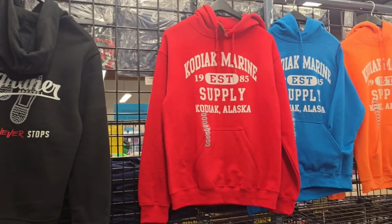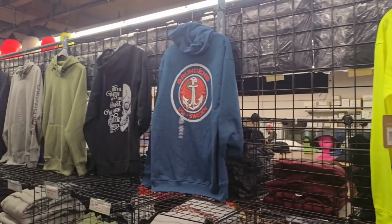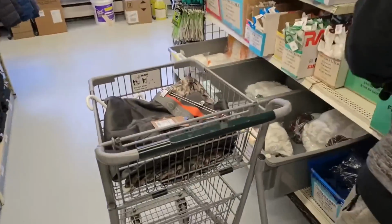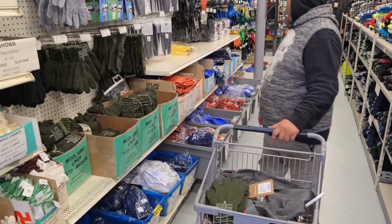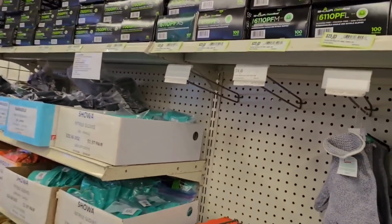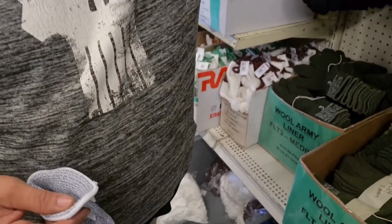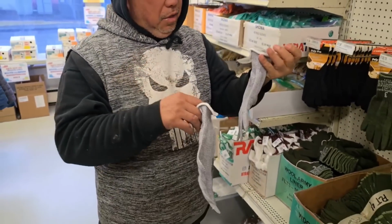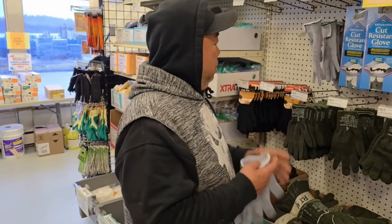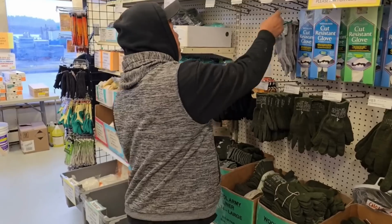On average, most crew members will spend around $600 each season on fishing gear. That's crazy. Yeah, just one piece. So for two, it's going to be like 29 or 30 bucks for this. But it fits good though. Expensive for my blood. That's good enough right there.